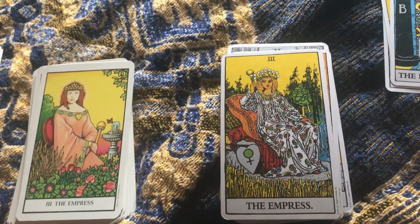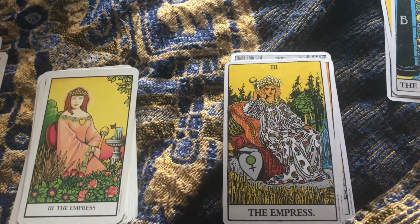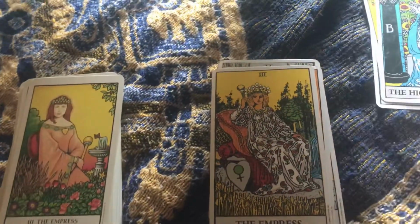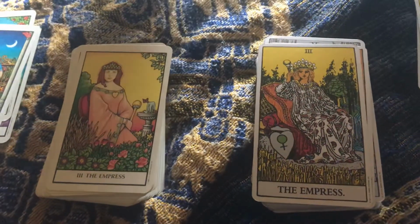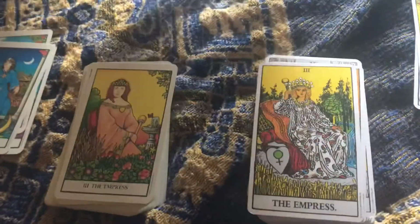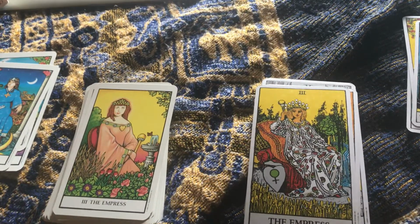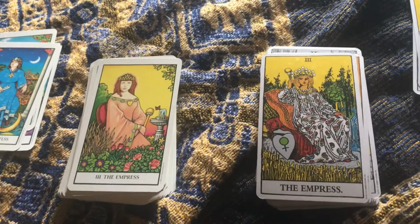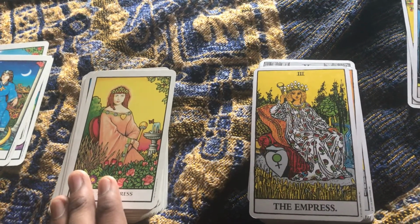The Empress, very similar. Sort of just sitting in this garden-like area. And in both of them you see running water. In this one here, it sort of looks like there's a stream, and in this one there's a fountain of water.